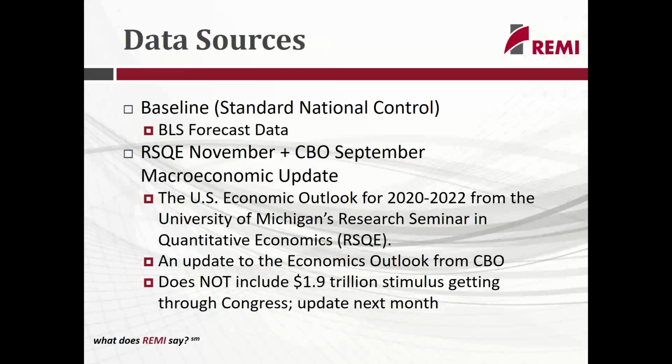So that's where Washington is. That more or less sets the scene. So let's talk about some forecasting and what our forecasting is based on. So REMI works by creating a standard national control and then using region-specific data, using census tracts and population surveys and region-specific features, the national level percolates down to the regional level.